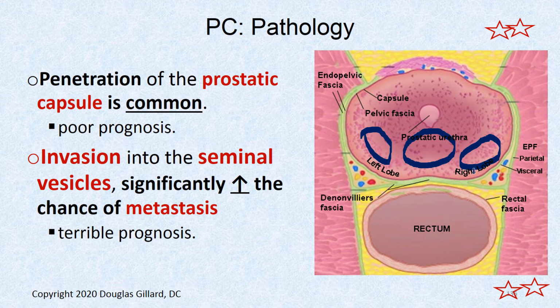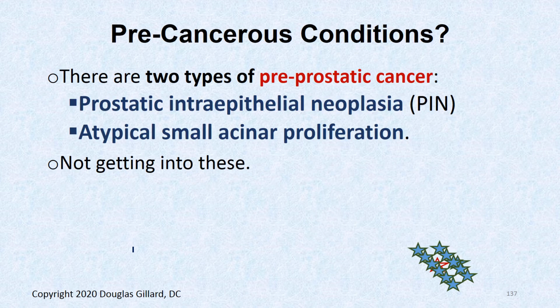And yeah, so if it's in one of these lobes, it can get into these blood vessels. Same in the front. It's easy to get out the front, but it usually doesn't start out here. But you don't want it to get through this red capsule. That's definitely a poor prognosis. If it gets out of the capsule and into the seminal vesicles, a terrible 5-year prognosis. So it's better that you catch it contained.